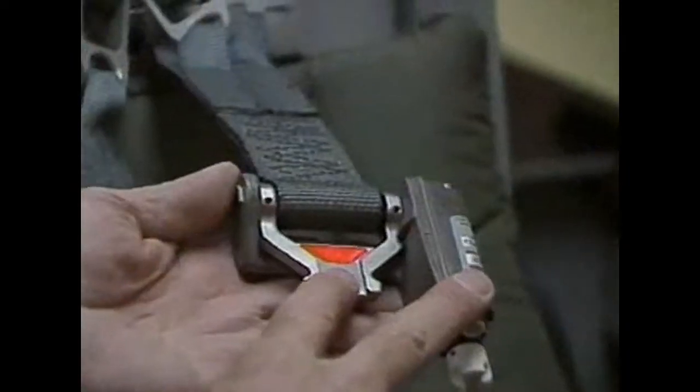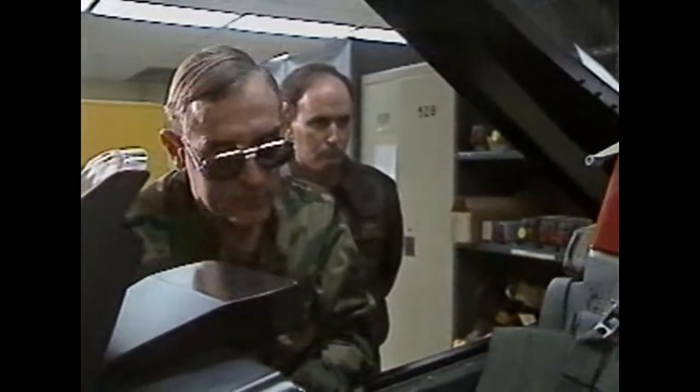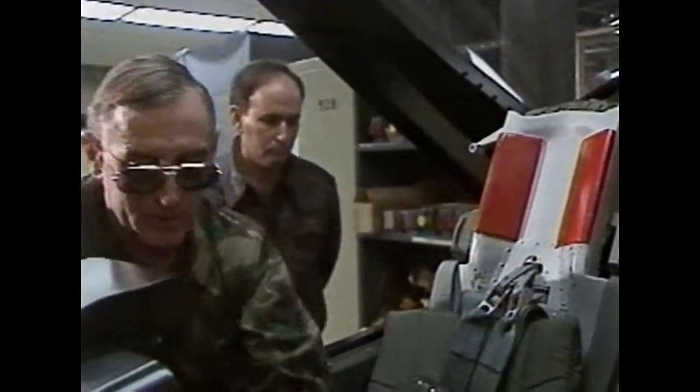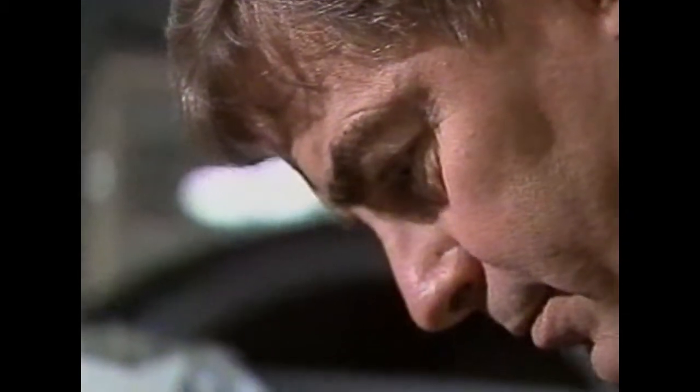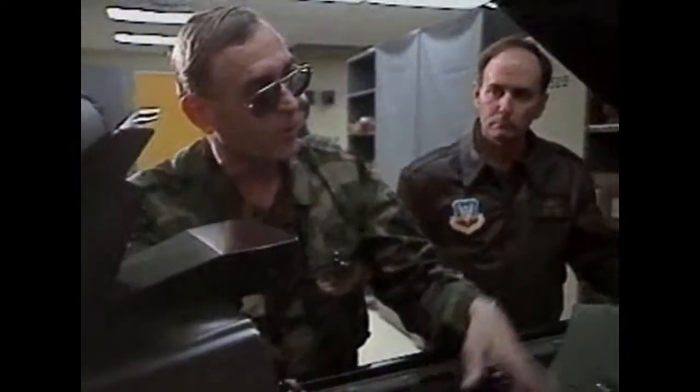Neither is the practice for a possible disaster on the ground or in the air. This is the handle to eject. You would either grab it this way or this way and pull it, and out you go. The canopy will be blown off. You will leave the aircraft, and he will leave right after you, all within less than 2 seconds.